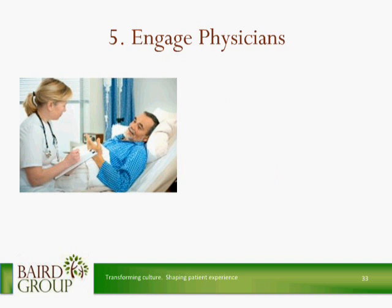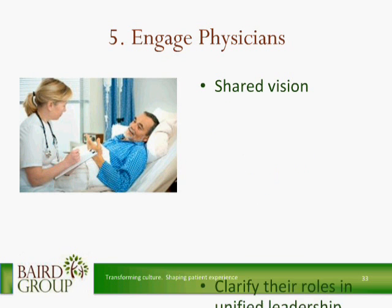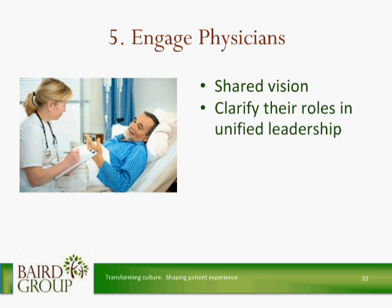And last but not least is engage your physicians. Your docs have to be on the same page as your managers and your staff. I think employees of every organization I've ever worked with have asked, well, what about our doctors? What about the providers? It's important to get them engaged in defining the ideal experience. So we want to create a shared vision, okay? Clarify their role, and part of that is not just how they behave toward the patients, but it's also being unified with the practice managers so that staff are getting clear, consistent messages, whether it's from the doctors or providers or their managers.